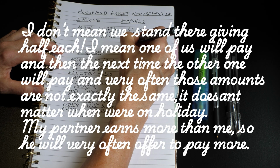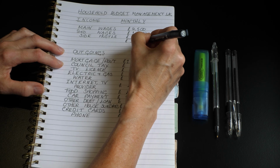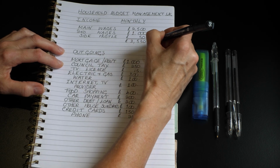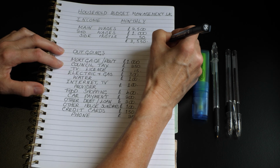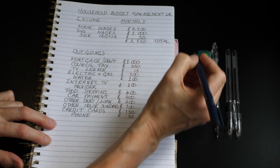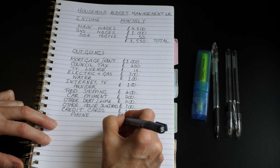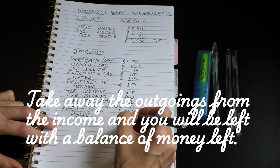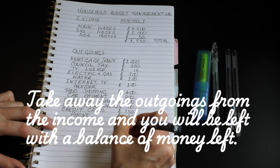So then you need to add up what your income was or is, and then you need to add up what your outgoings are, and then you need to find that balance of what is left. So take away the outgoings from the income, and then that total that's left will be your balance.